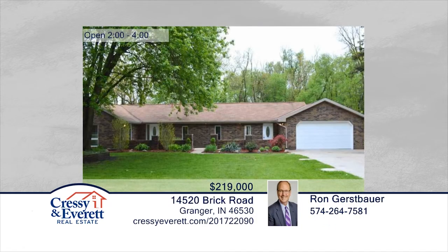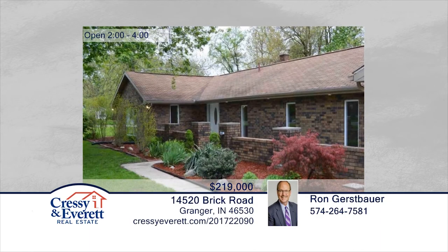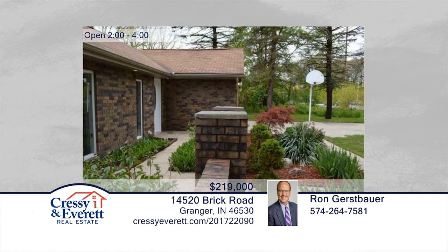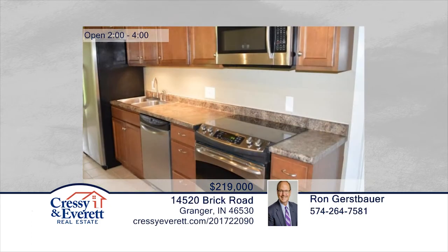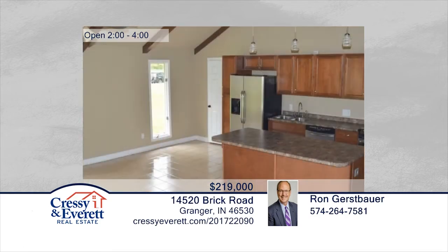It's difficult in today's market to imagine yourself living on almost an acre of land, surrounded by mature trees, landscaped beauty, and located where? Near the heart of Granger, with convenient access to Penn Harris schools and all the local bright spots and amenities the Granger area has to offer. The landscaping looks beautiful, so you decide to take a personal look inside. You think this might be something special. Yes, this is truly a place you can see making your own for you and your loved ones. Contact Ron Gerstbauer to make it your own. For more information, log on to CressyEverett.com.